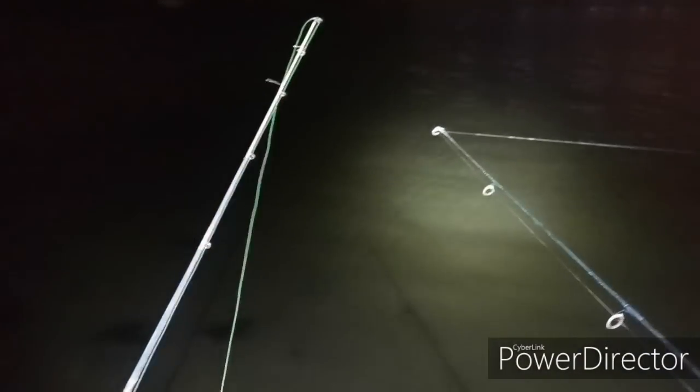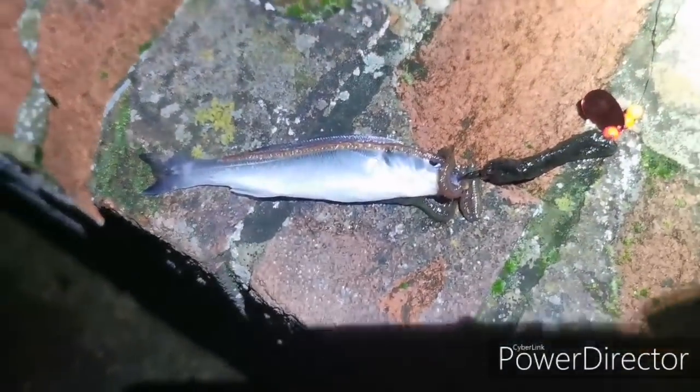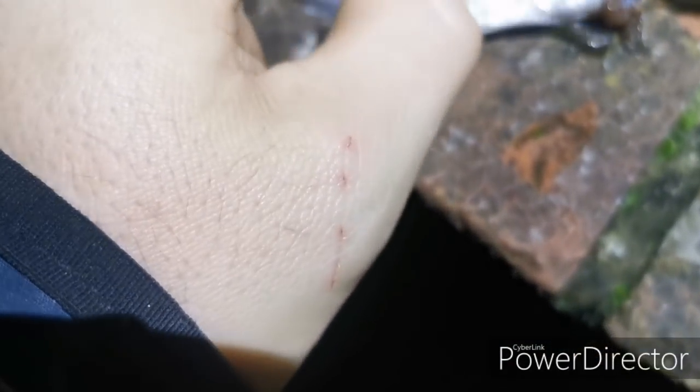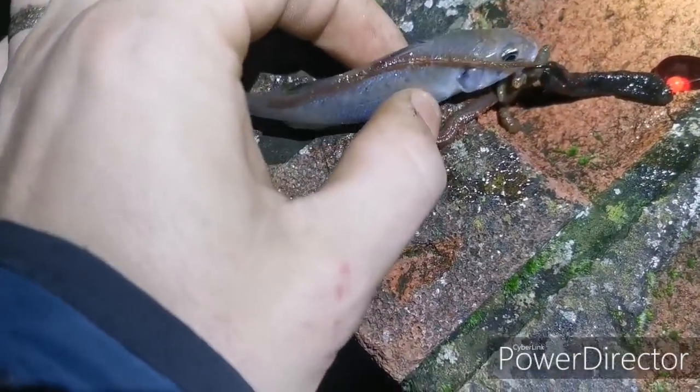Well, guys, I've reeled in the little plate rod, and I've had the world's biggest bass. Look at him, look. That is perfection in miniature. How he has managed to get that hook in his mouth, I will never know. Look at that. Absolutely perfect.